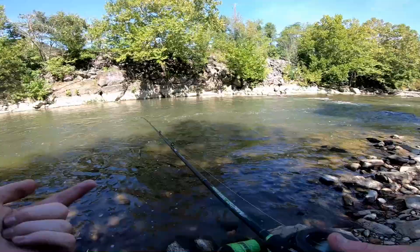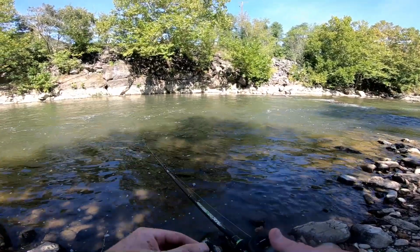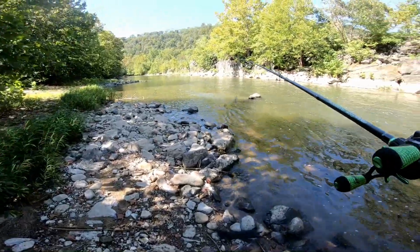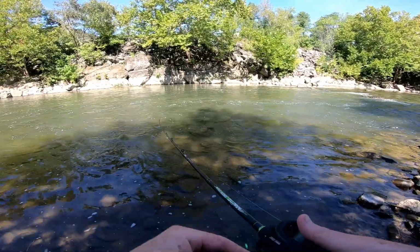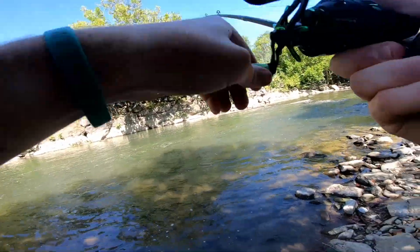Wow, what a day. How about this for $10, didn't I? I think I just missed a bite. I was looking at you and I think I missed a bite. Either that or I picked up a leaf. Two nice smallies already. I haven't caught any smallies all day. Only red eye. Then I buy this giant Whopper Plopper, and that's what kills it for me. What the hell? Are you kidding me?